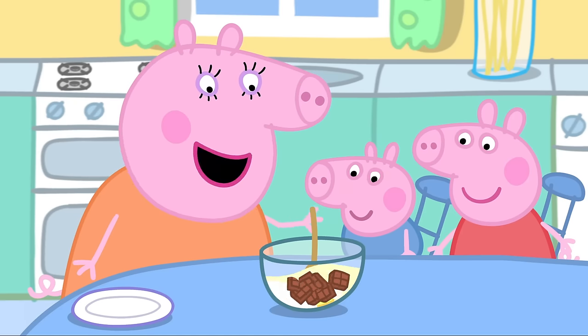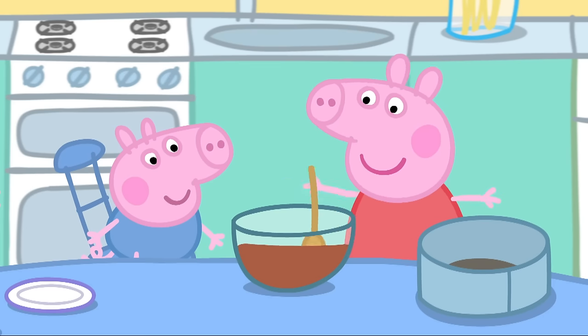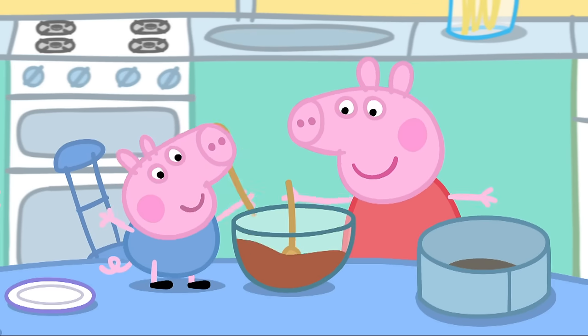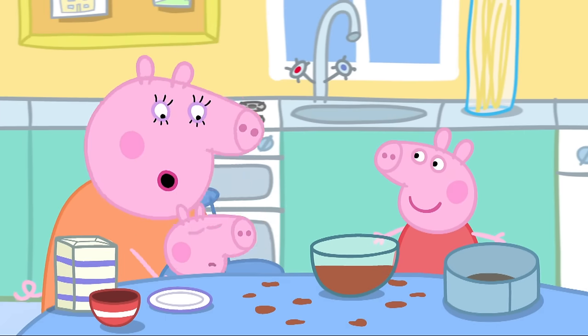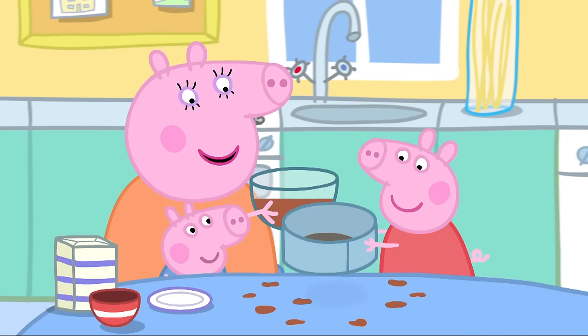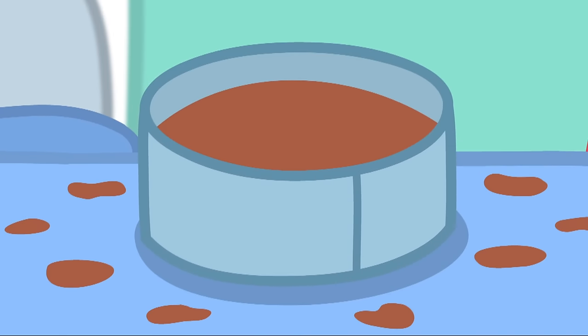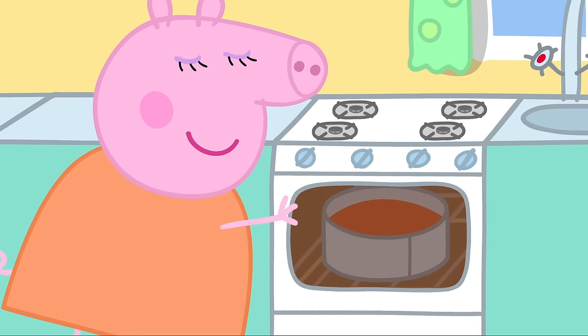I give it a stir. Mummy, can I stir? Yes, Peppa. Peppa loves stirring. George wants a go. Okay, George, that's enough stirring. There, Daddy Pig's chocolate cake. Hooray! Now, we just have to bake it in the oven.